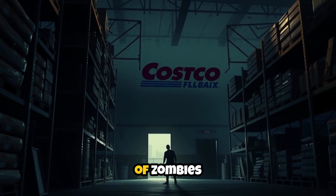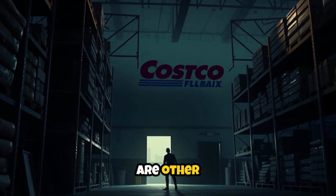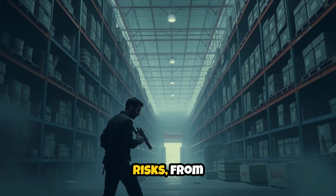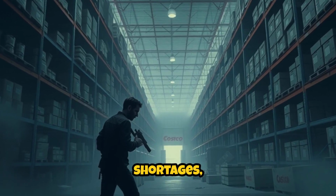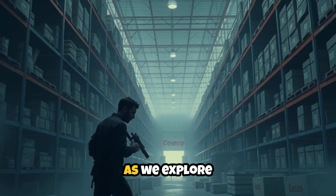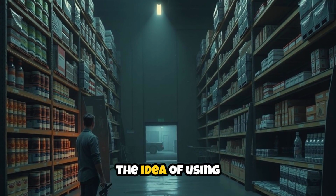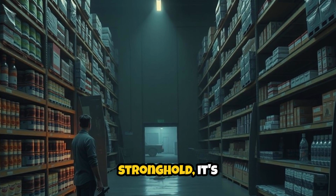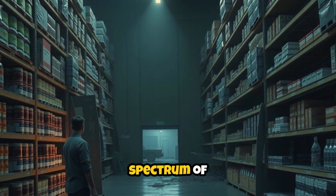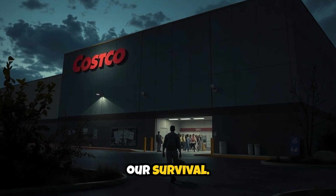However, while the threat of zombies is obvious, there are other dangers lurking that often go unnoticed. These hidden risks, from human conflict to resource shortages, can prove even more deadly than the zombies themselves. As we explore the idea of using Costco as a stronghold, it's important to look beyond the obvious and consider the full spectrum of threats that could challenge our survival.